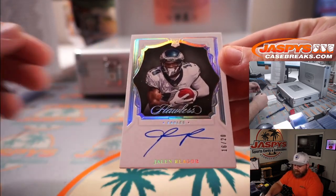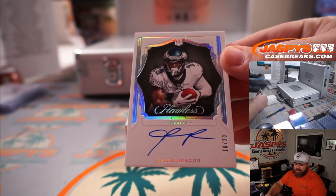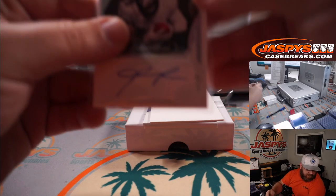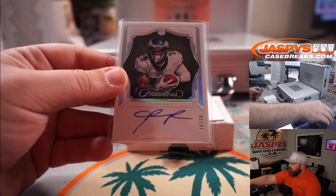And Jalen Reagor, 16 out of 20 for the Philadelphia Eagles. That's also part of that large random number block. Spot 6 is Hans Hartwig.